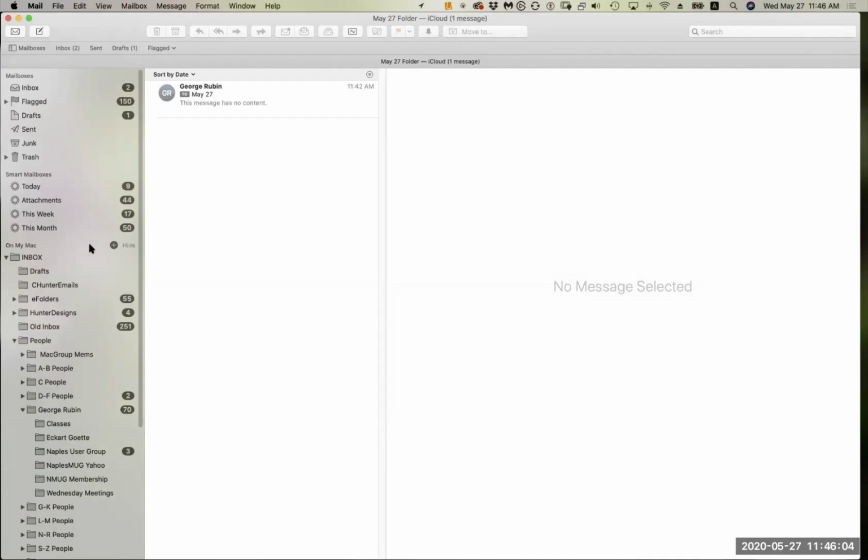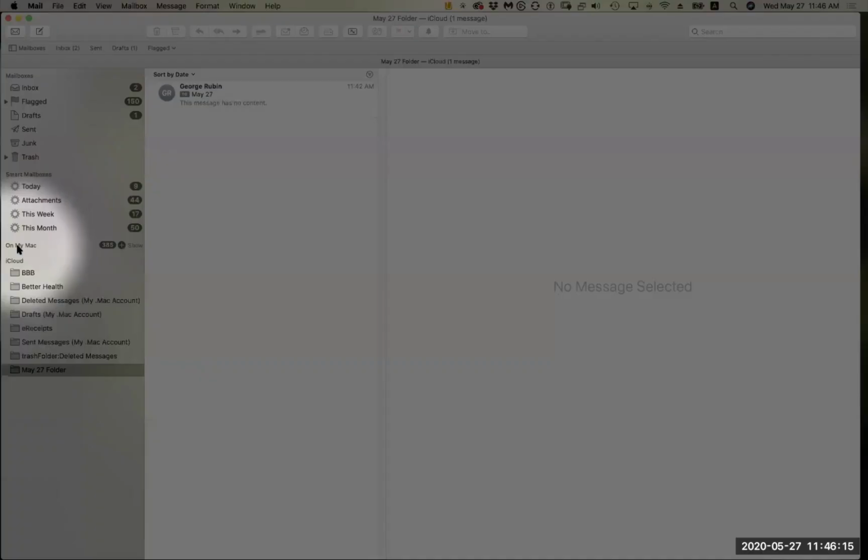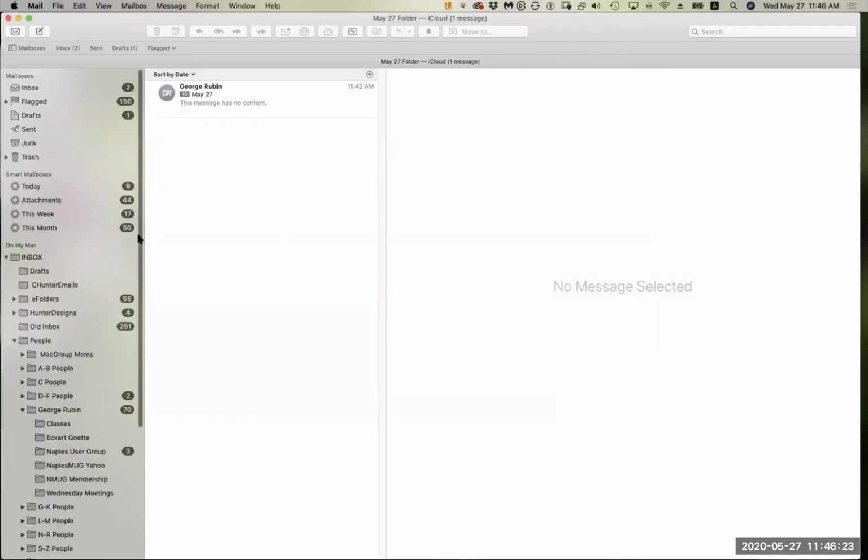Now, when you are working through your mail app, you actually have two places that you can put your mail. You can put your mail on your computer, On My Mac, and you can also have it in your iCloud.com account. So why would you do that? For me, I do it for organization purposes. I don't want every single piece of mail sitting on iCloud.com. And I find that it's easier for me to organize my emails and folders if I'm using the mail app. But this is not an either-or choice. You can have all of your emails on iCloud.com, you can have all of your emails on your Mac, or you can split them up the way that I do. So let's take a look here.